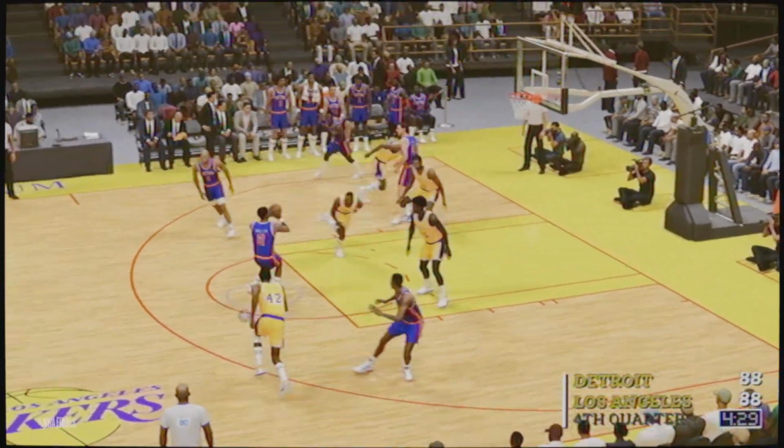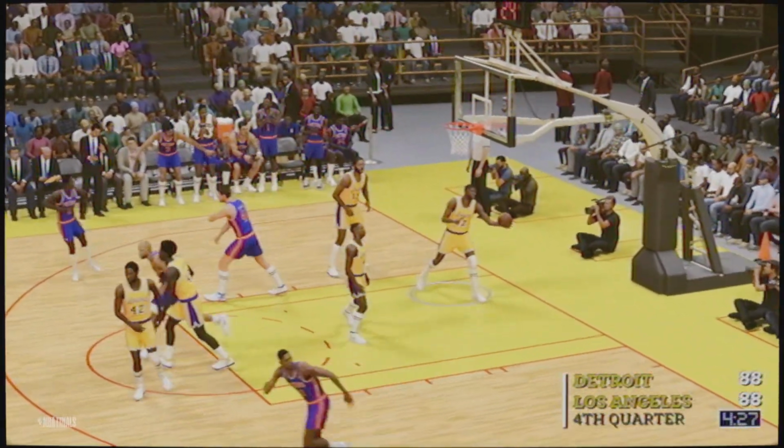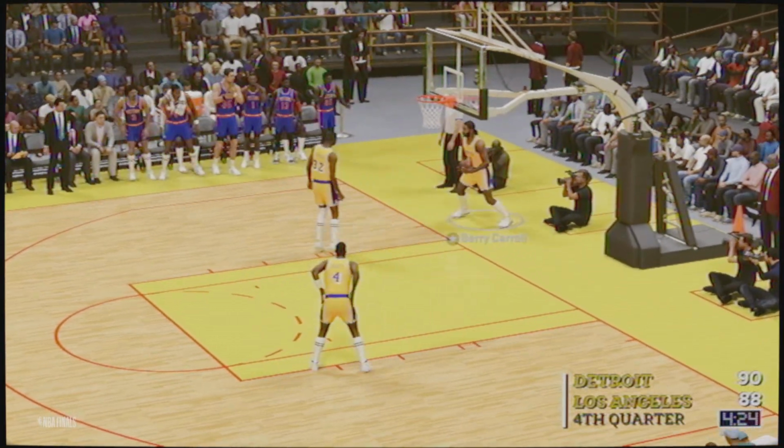English looking around. Goes up on the high post. That one goes. Count it. English has got 6 in the quarter.